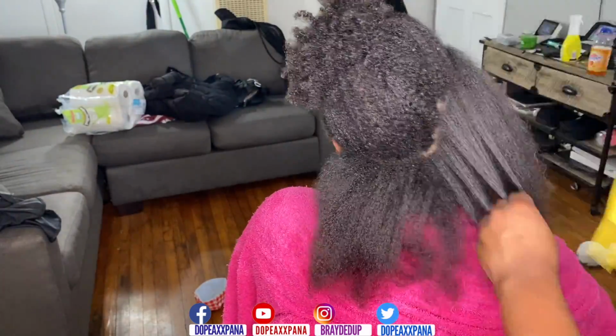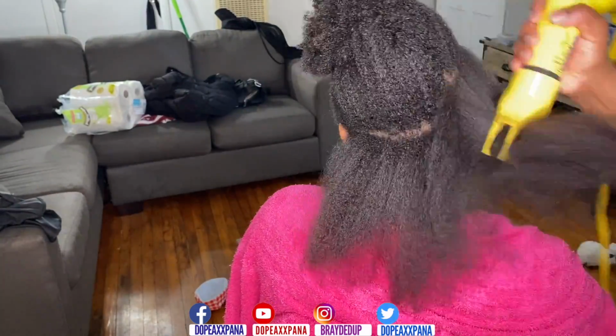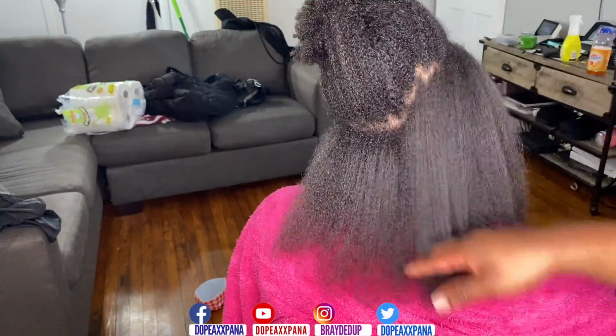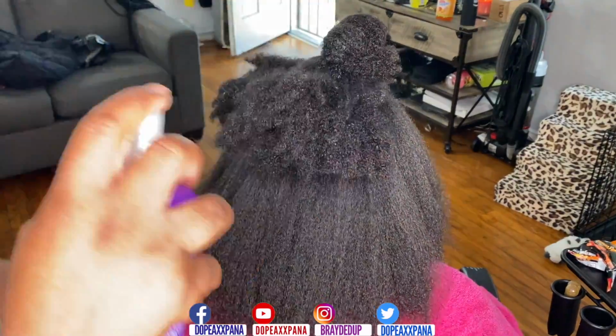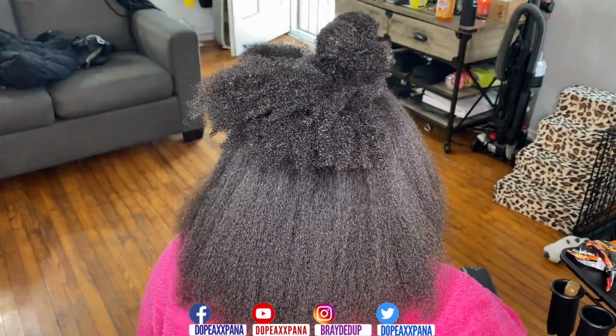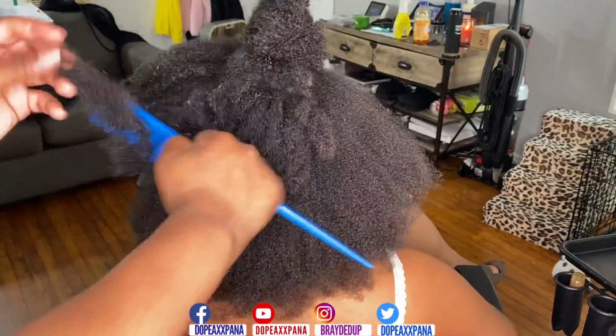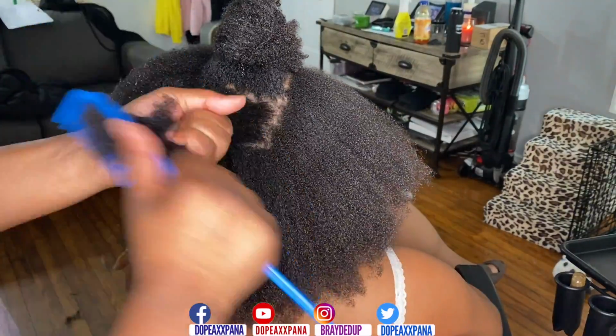So I do toggle in between medium and high heat. But same thing with this process, you just want to make sure that you are gentle with the client's hair. You don't want to be raking through. Make sure that you're using some type of heat protectant or moisturizing spray to really protect your client's hair. And yeah, that's pretty much it.